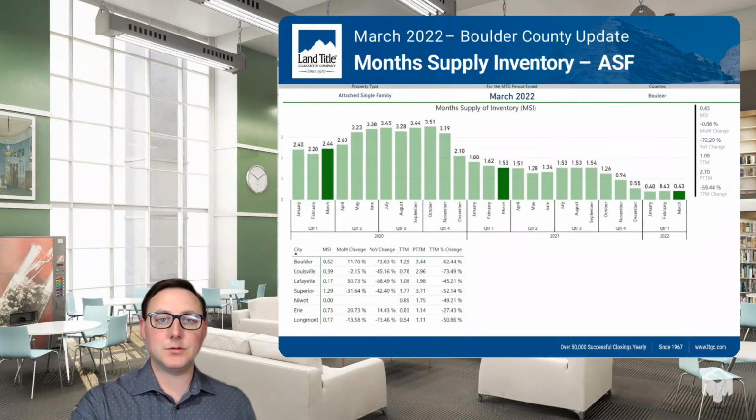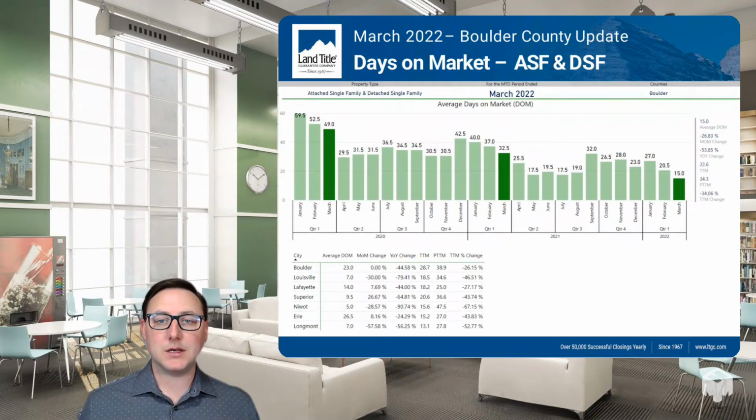Now, what do we usually measure buyer demand by? The days on market. Here you can see that days on market right now are at 15. 15 is half of what it was at this time last year, and more. It's actually a faster paced market than it was at the peak of the market last year in that May, June, and July timeframe, where we usually see homes turn over super quick because you have so many buyers and so many active listings, and it's just a very rapid market. Well, we're already there in March.